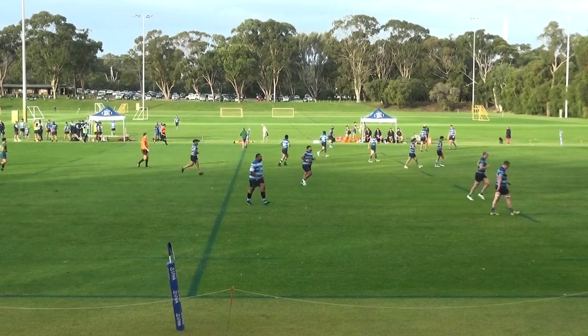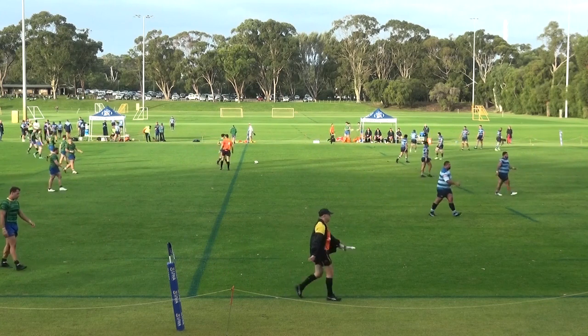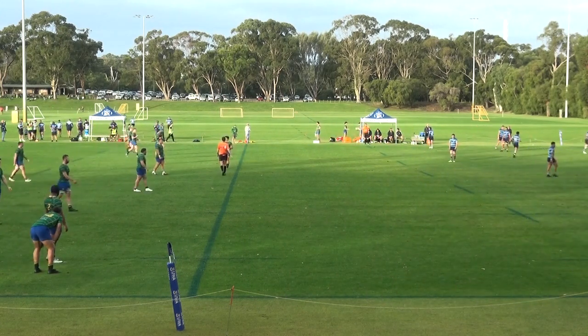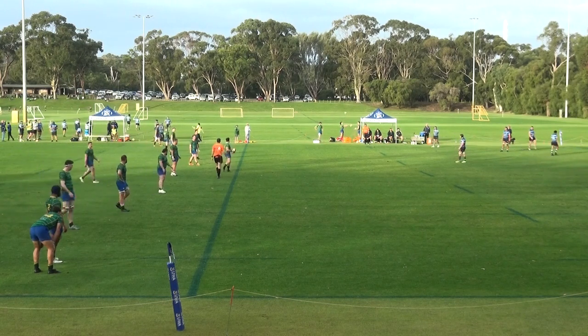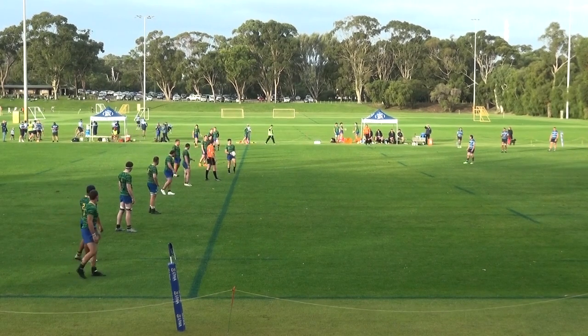Rugby WA Fortescue Premier Grade Round 9. UWA hosting Cottesloe here at UWA Sport Park. It's a great start to the game. The score is 10-3, the margin is 7. Not long to go in the first half.